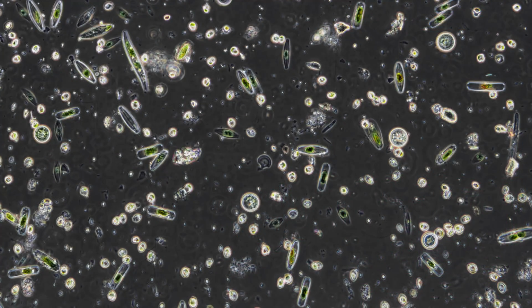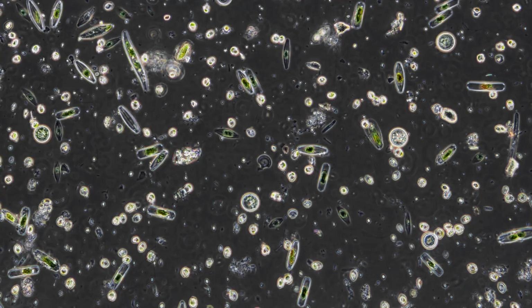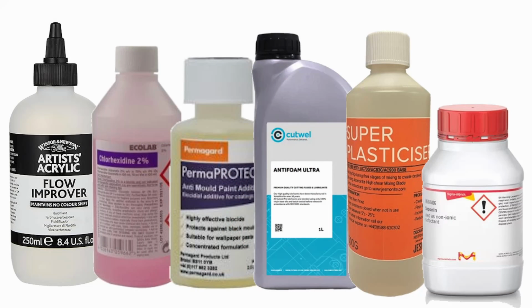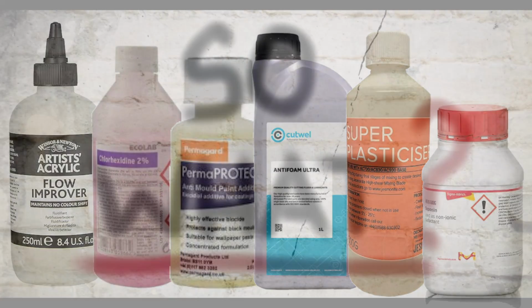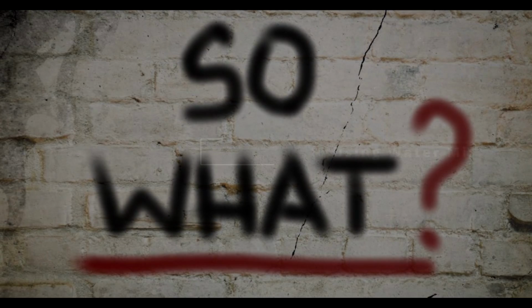Now of course, the other thing that water also allows is life, and now we have a nice complex soup, we need to prevent bacteria and other microorganisms from breeding in there, so we can add some antimicrobial agents to the mix too. Now that's a lot of extra stuff, but I guess the million-dollar question about all of this is, so what? So let's talk a bit about that in how we actually use our water-miscible paint.